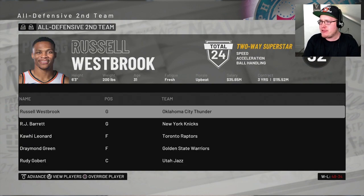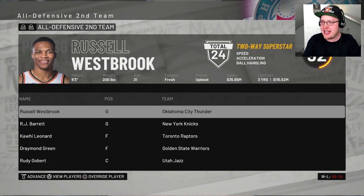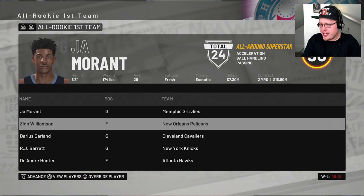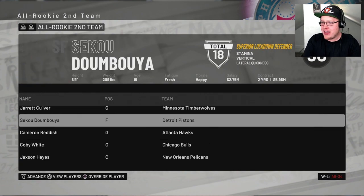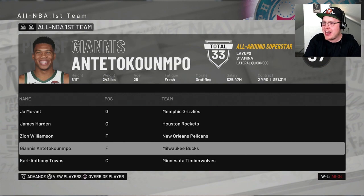All defensive teams. RJ Barrett. I saw Matisse on there, which is what his specialty kind of is out there. All rookie teams looking like this. And all rookie second, my dude, Sexton making it. Very cool. Cam Reddish, Coby White, Jaxson Hayes, of course.